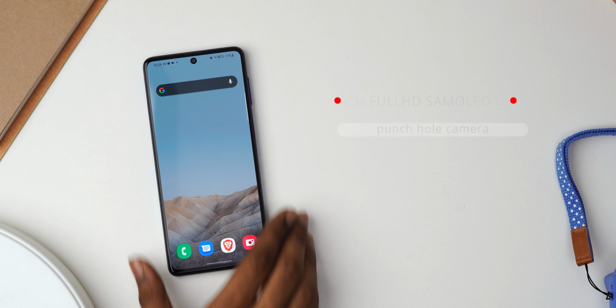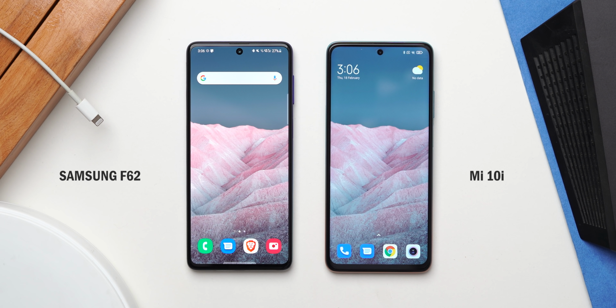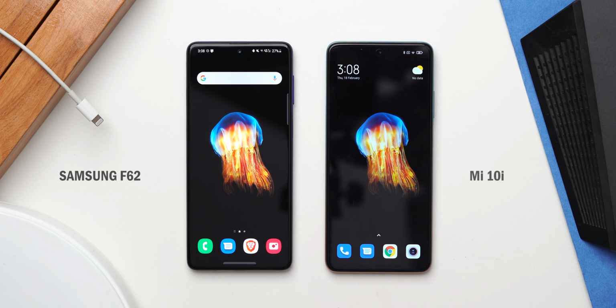On the front, you get a 6.7-inch Full HD Super AMOLED display. It comes with a punch hole camera and the display is really good looking. Hey, it's Samsung. If you compare it with the Mi 10i, you can see that it gets way brighter and the contrast is also better. I found the F62 display to be bright enough outdoors. It can go only up to 420 nits, which is not the brightest display in this segment, but due to AMOLED's great colors and contrast, it feels brighter under direct sunlight.